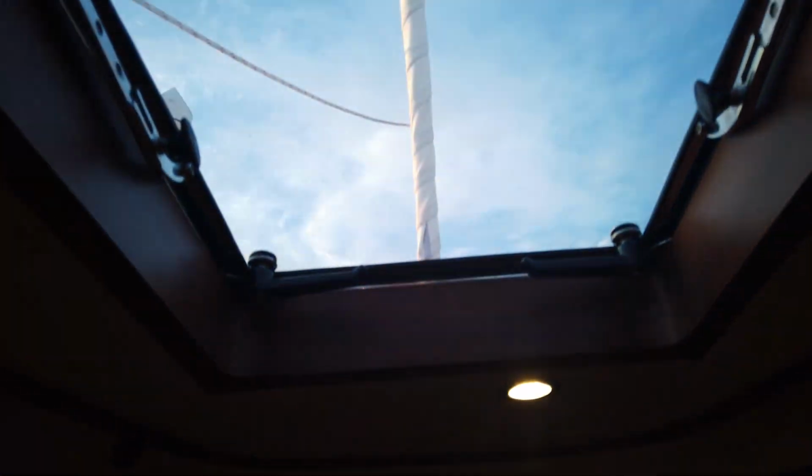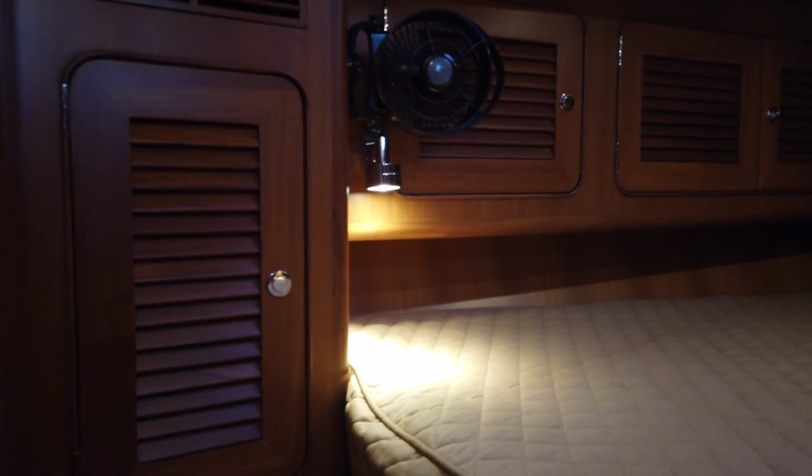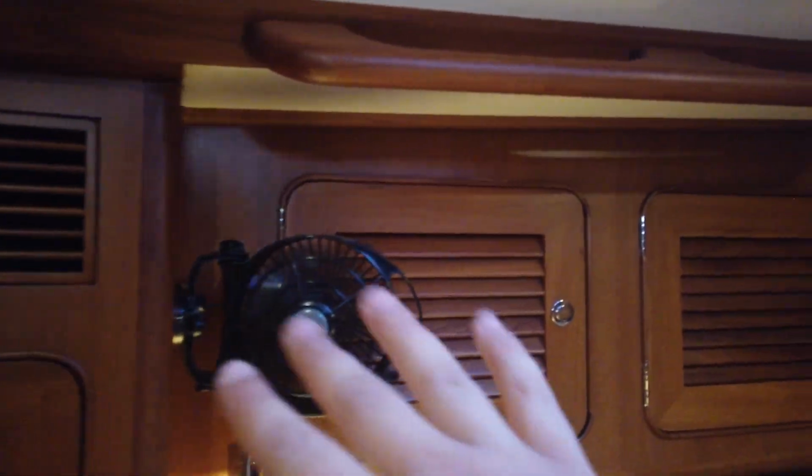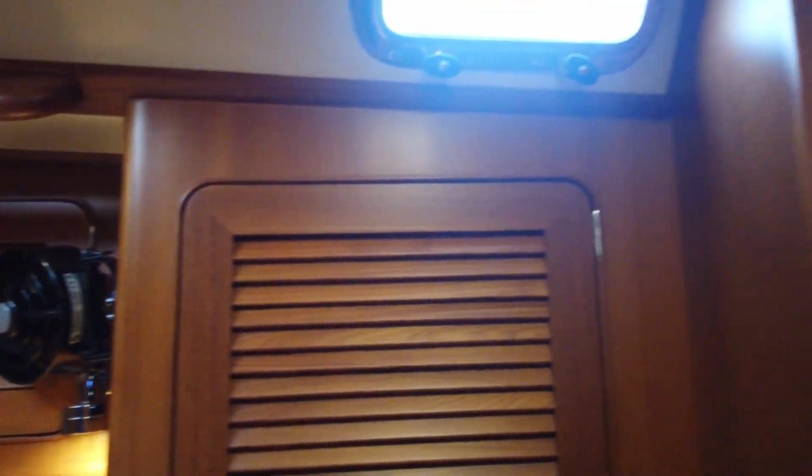A great overhead hatch. Again, all teak trimmed. Varnish is perfect. No crazing whatsoever. Nice tall hanging locker here. Good storage here under the berth. This is where the owner kind of stores a lot of the tools, some spare parts. Really good storage space. Here's your breaker for your bow thruster, as well as your electric furling head unit. Got a bank of 3 drawers, additional cabinets, little nightstands here. You can see there's 12-volt fans all throughout the boat, as well as these reading lights. Outlets everywhere. Very, very well laid out.